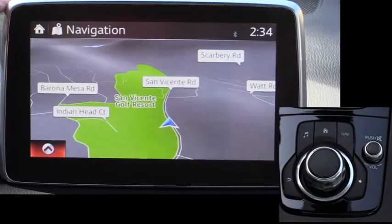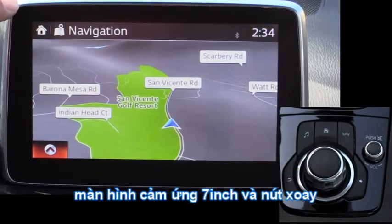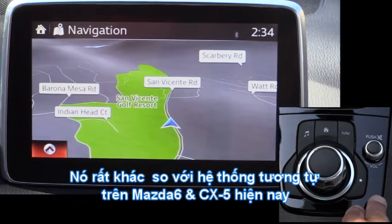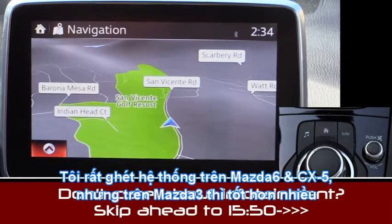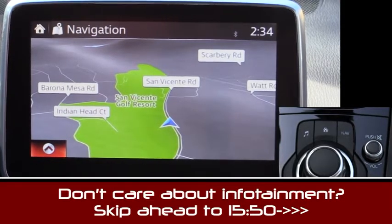The biggest change for the 2014 model year is this all-new infotainment system. It's a 7-inch touchscreen LCD with this control knob that's down here in the center of the dashboard. This bears very little resemblance to the system that I disliked in the Mazda 6 and the current generation CX-5. So if you recall that video, I had a lot of negative things to say about that infotainment system, but this software and this control unit are completely different than that system. So forget everything that you know about the Mazda 6's infotainment system as we dive into this one. If you don't care about infotainment, just follow the instructions below and skip on over to the drive section.